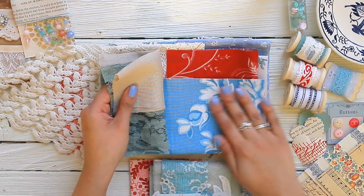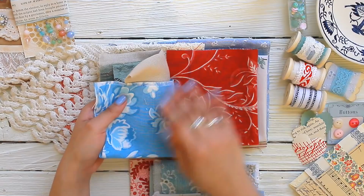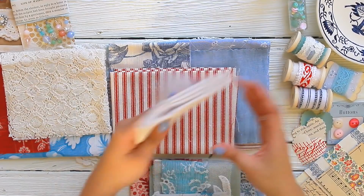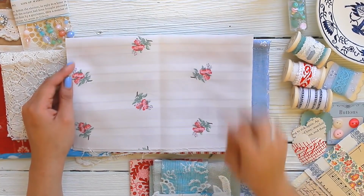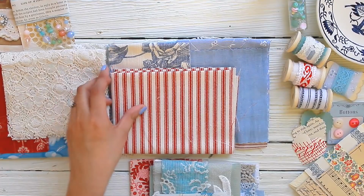Look at this one, you guys. This one's kind of like a feed sack material. It is stunning. And then we're moving on to the pieces of fabric that I was able to give you guys a little bit more quantity with. This one I used in my deconstructed journal pages. You can create little postage stamps with these flowers, or the inside lining of a journal cover.